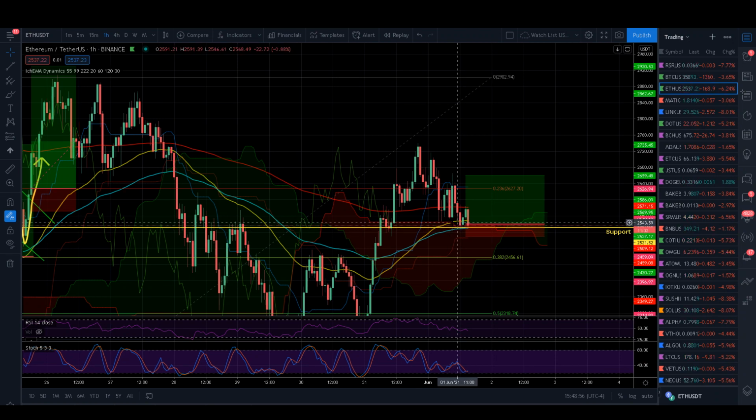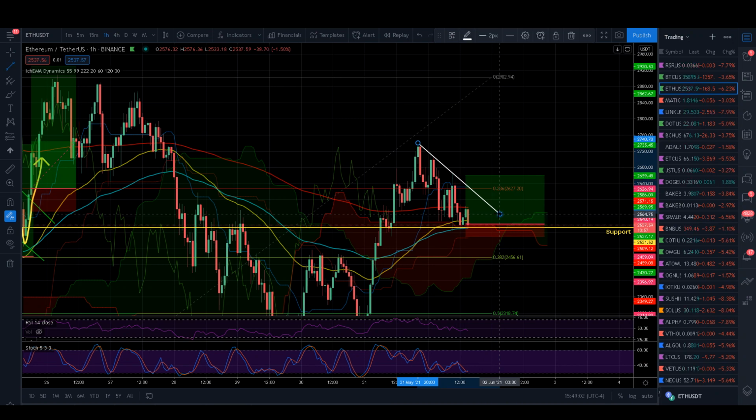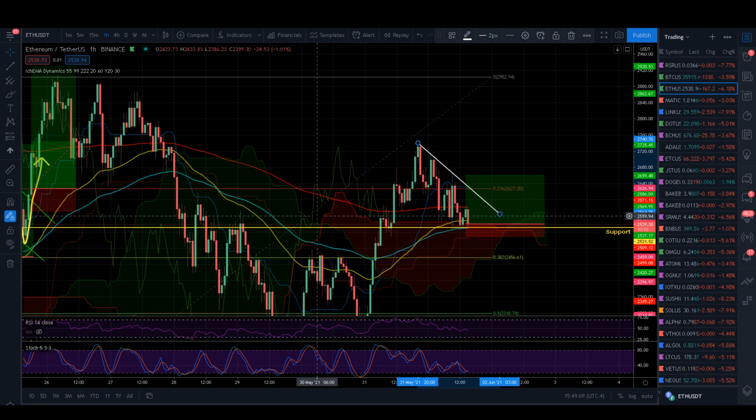Now, if we get the bounce here, we have another smaller trend line on Ethereum around over here. Getting above that would also be a good sign, but we could at least push up to that and get a nice run up to 2,600. We'll see how that plays out.